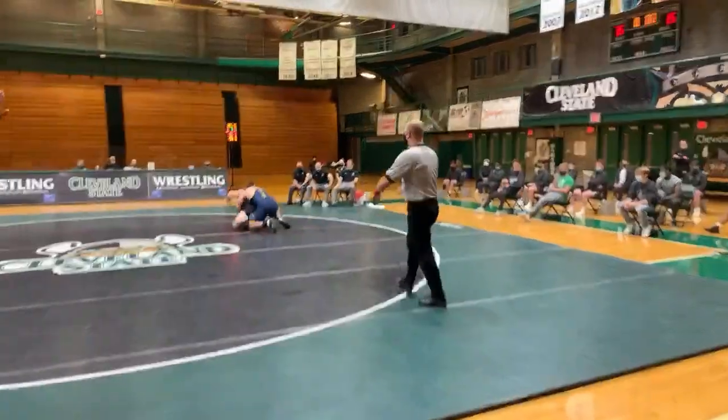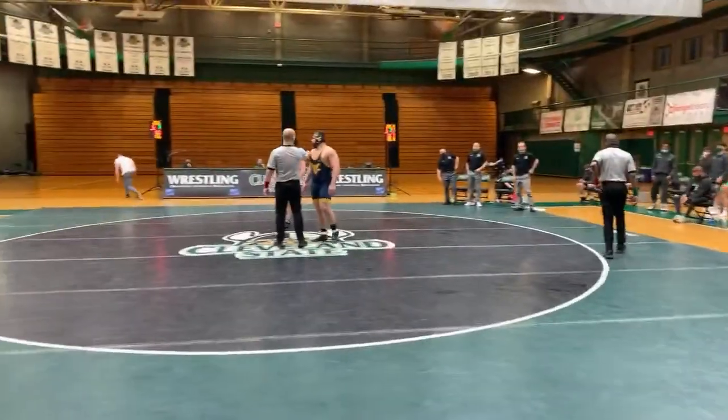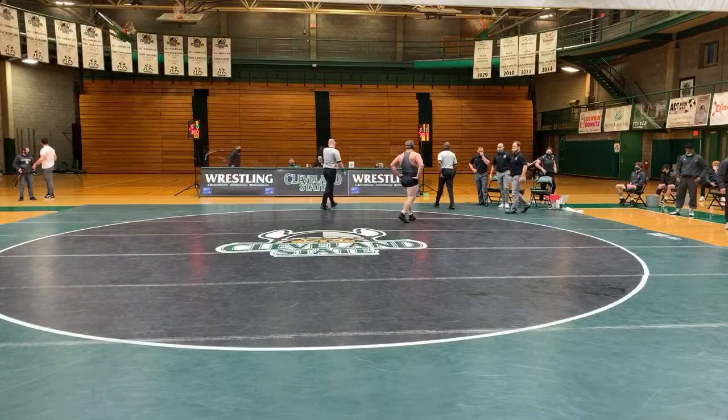And Flynn is bananas about keeping him down. And there it is. Wolfgren picks up the win. WVU is going to win this duel 18-15. And it was a barn burner, folks. Wow, that was crazy. WVU is going to take it 18-15 from here at Woodling Gym.